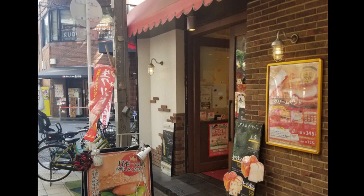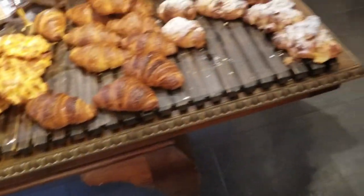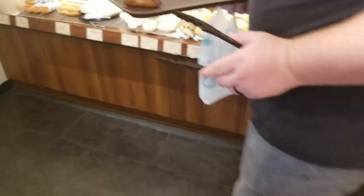Starting off our fourth official day in Japan, we went and had breakfast at this little bakery on the corner right from our apartment, or our Airbnb that we were staying at. My husband speaks French, I don't, but it's called a boulangerie or something like that, I believe. But it was so delicious. Yeah, tasty little treats.